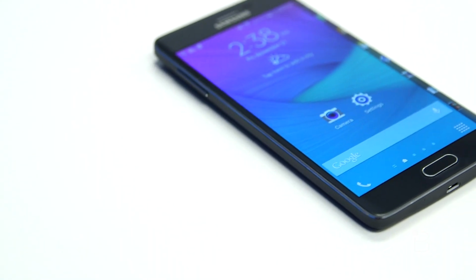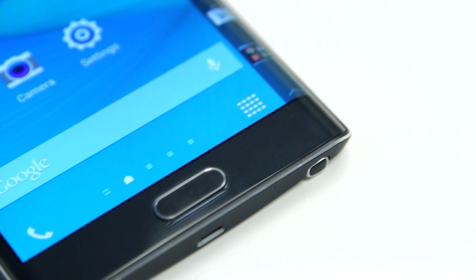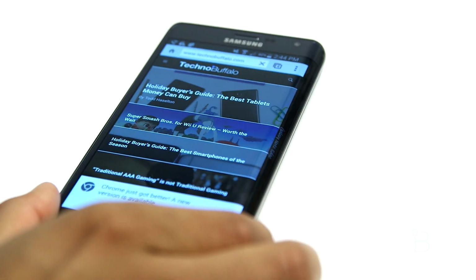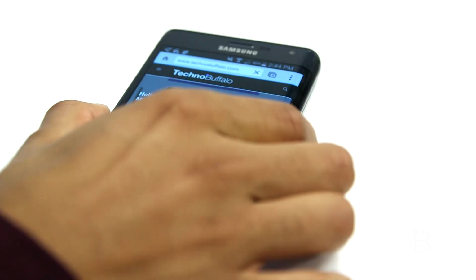I wasn't sure what to make of the Edge, in all honesty. It looked really cool. It was definitely a conversation starter. Not many phones make people look at it and say, what the heck is that? In all candor though, I wasn't sure what to make of that curved screen. In all honesty, I'm still not sure what to make of it.